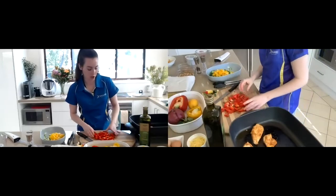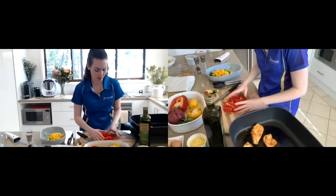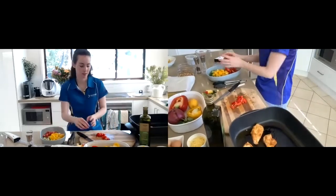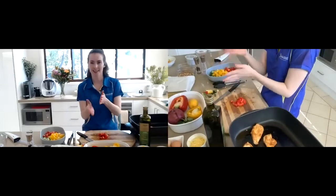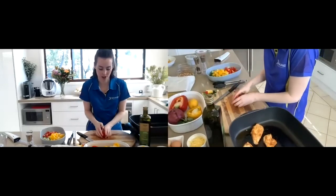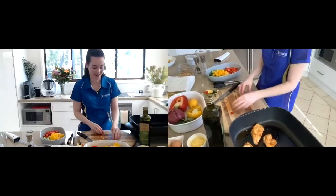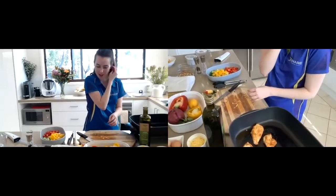And when you're chopping veggies like capsicum, or things that can sometimes be a little bit difficult to chop, always make sure that your knife is very sharp. The sharper the knife, the less likely it is to slip and the less likely you are to injure yourself. Even though a sharp knife sounds like it would be dangerous, it's actually safer. So always keep that in mind.